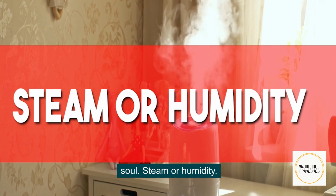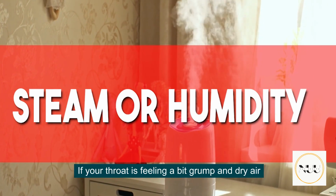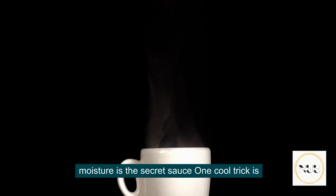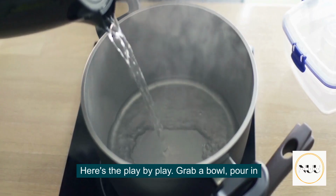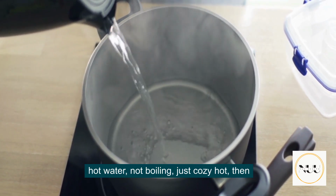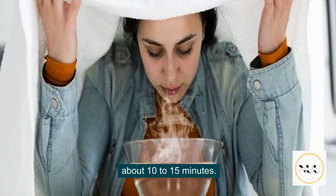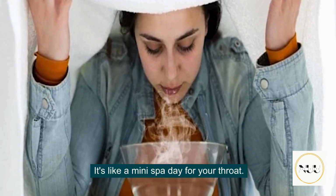Steam or humidity. If your throat is feeling a bit grumpy and dry air is not helping the situation, what can you do? Well, adding some moisture is the secret sauce. One cool trick is to inhale some steam. Here's the play-by-play. Grab a bowl, pour in hot water, not boiling, just cozy hot. Then drape a towel over your head and breathe in that steamy goodness for about 10 to 15 minutes. It's like a mini spa day for your throat.